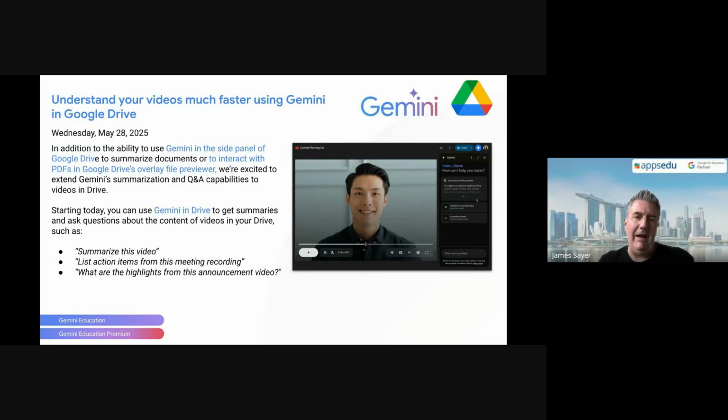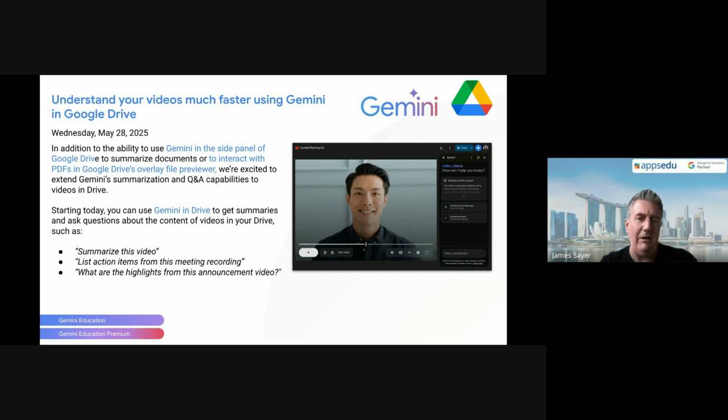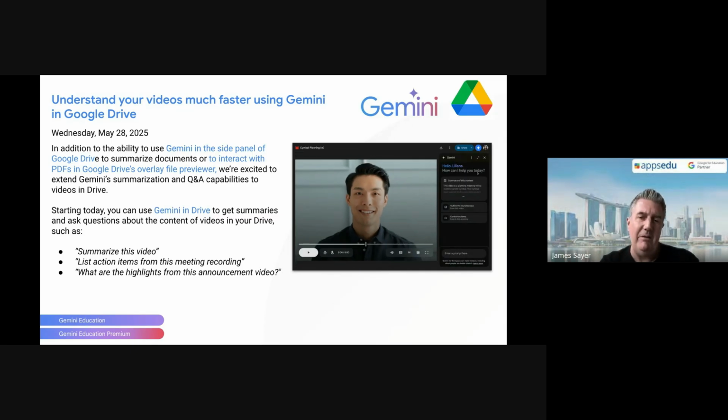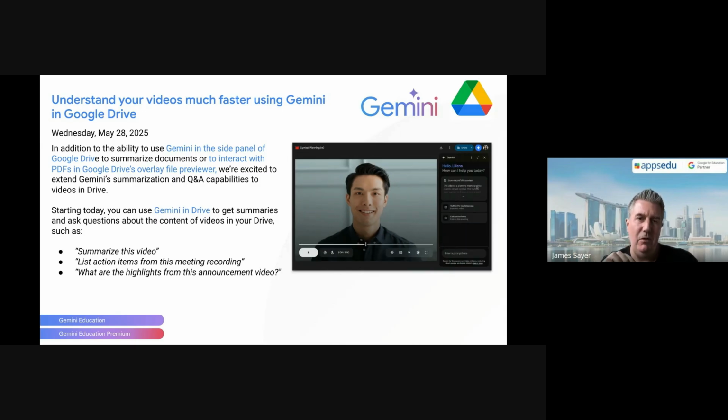In addition to being able to analyze PDFs and other files, Gemini now allows you to analyze videos inside of Google Drive as well. There's actually a couple of updates. I'll talk about the second one as well. So the first one is using Gemini. You can analyze a video using Gemini. So for example, summarize or provide bullet points from a meeting and so on. The second update, which is not Gemini, but I'll mention it now because we're talking about video files, is better analytics, engagement metrics, which are coming to videos hosted in Google Drive.